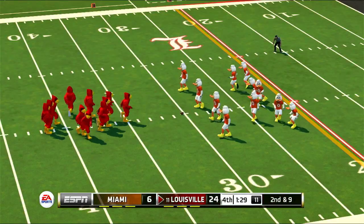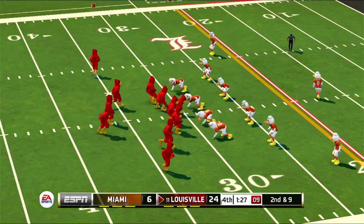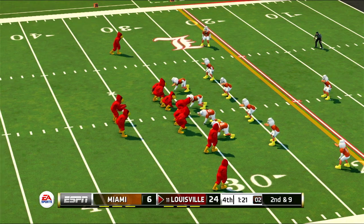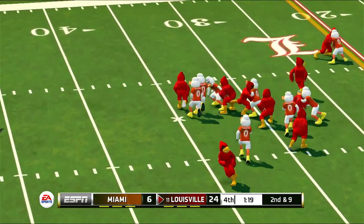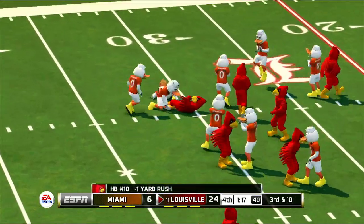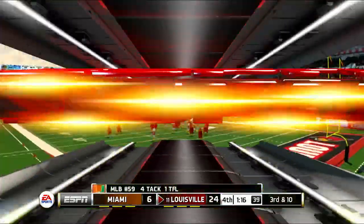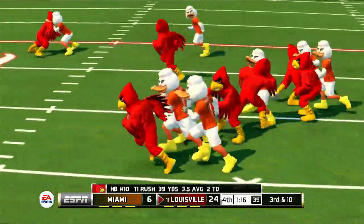Second down and nine to go. Ball on the 30. They go to the back, and he's hit immediately in the backfield. Call it a loss of 1 yard on the play.